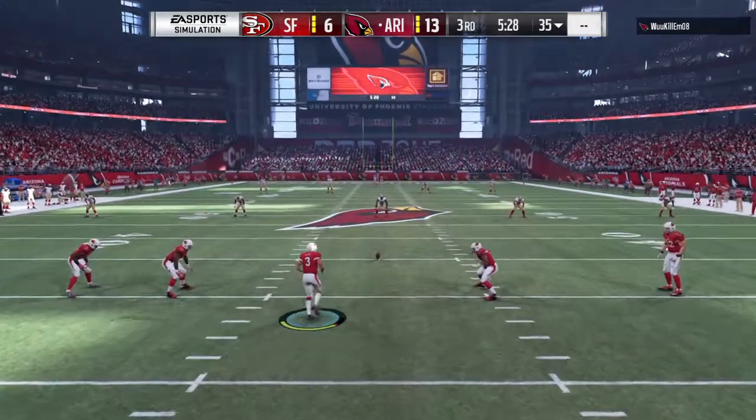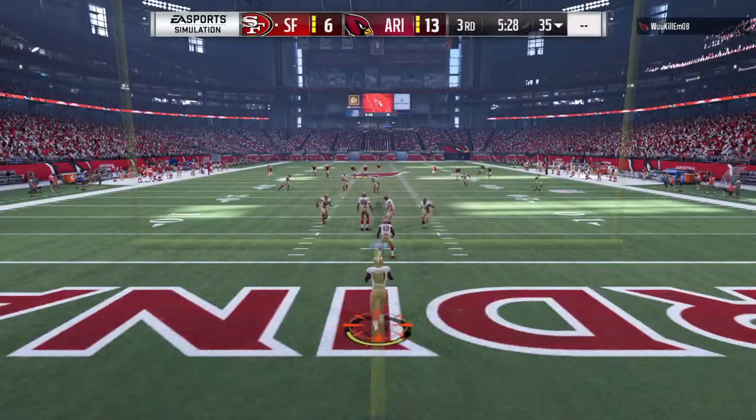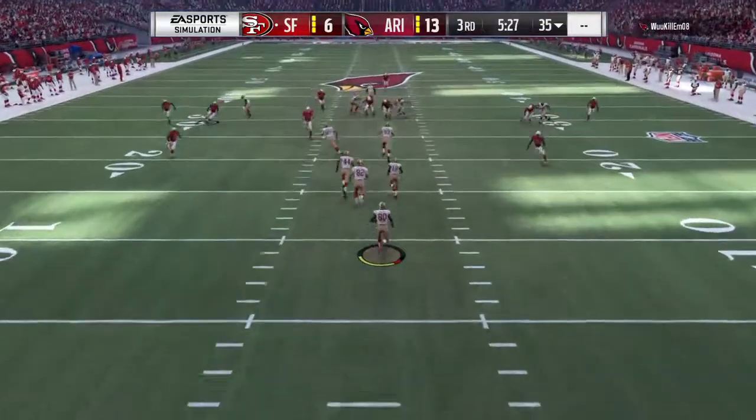So they'll get another shot on offense following that pick 6. And now the kick is away. That'll be taken in the end zone.